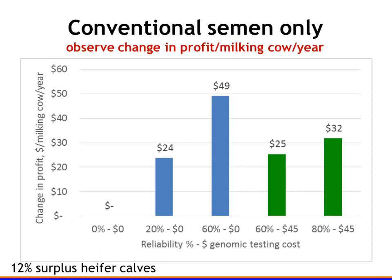So in case we knew the reliability to be 20%, we knew all the sires of these heifer calves on the farm, we did a little bit better job in identifying our worst 12% calf. So whatever $24 extra that you see here is from selling the worst heifer calves as well as due to the genetic merit of the 88% of the calves we identified. So in case we did genomic testing and we only had 12% surplus calf, after accounting for the cost, we didn't make much profit.